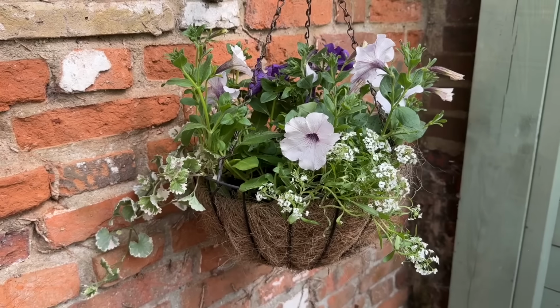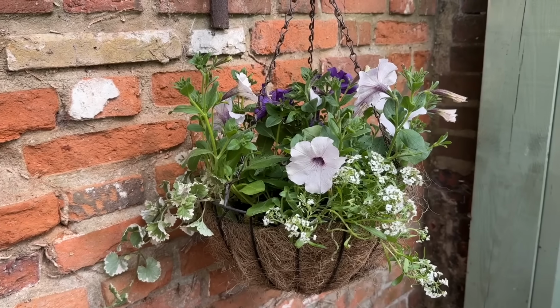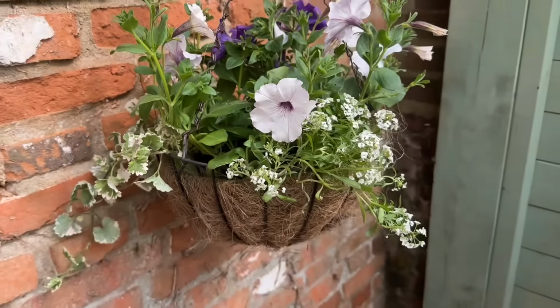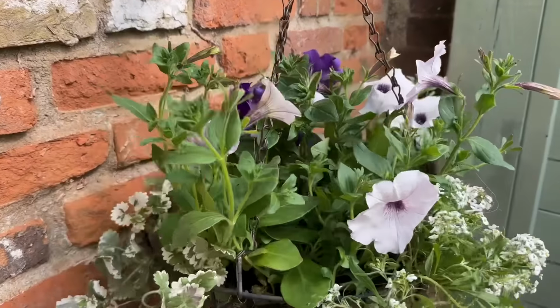So that cost me £6.25 in total, which is great, isn't it, for a beautiful hanging basket. And this is just one I had. I can't remember where that's from, either Home Bargains or Poundland. Yeah, I love that. What do you think?